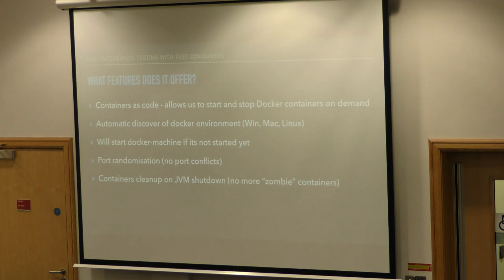And it allows you to do port randomization, so you can avoid things like port conflicts. And it'll do cleanup afterwards. So a common thing you'll find in CI pipelines is if you're running tests constantly on the same environment, you might run out of memory because there's containers that you just haven't shut down properly.